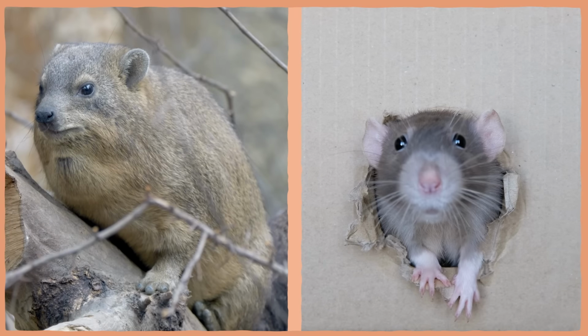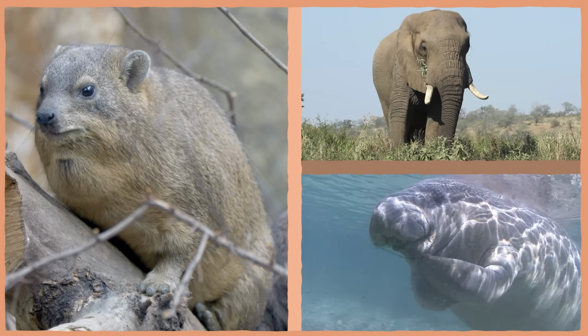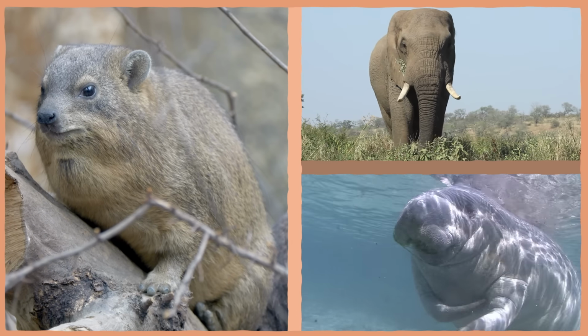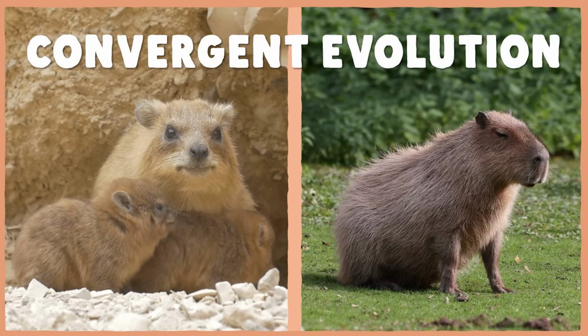So the evidence is in. Hyraxes definitely are not rodents, and definitely are the way cool descendants of a common, possibly aquatic ancestor of elephants and sea cows. And their superficial similarities to rodents can be chalked up to convergent evolution. Occupy the same ecological niche long enough, and you'll eventually end up with unrelated species who share similar adaptations.